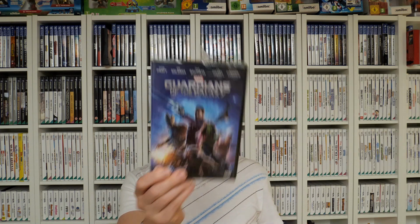First of all, an almost sealed copy of Guardians of the Galaxy. Then I also got an unsealed copy of Guardians of the Galaxy Volume 2. So I should be able to get like £2 or £3 for these Guardians of the Galaxy films. And then I also spotted these two are sealed, and it's Santa Claus and Santa Claus 2 with Tim Allen. So I picked these two up. They are brand new, sealed.